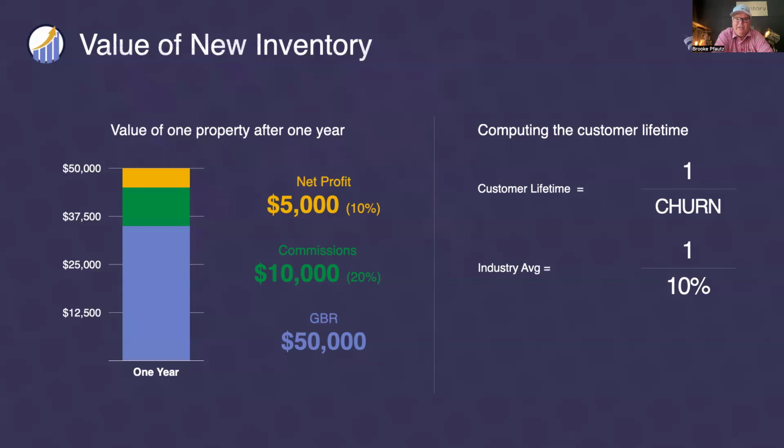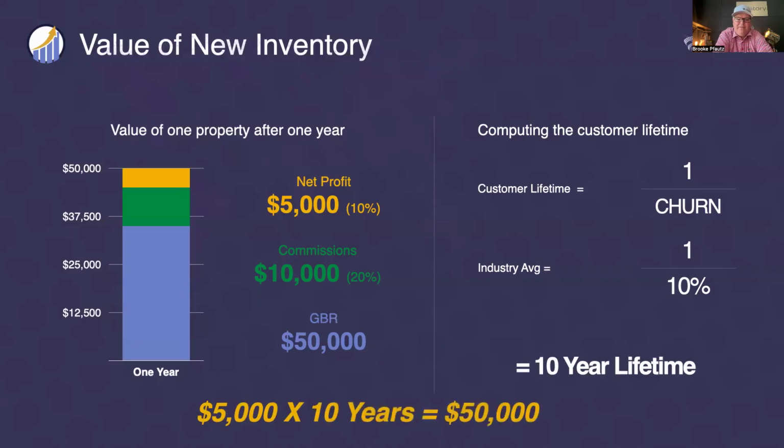Jacoby Olin with C2G Advisors has done more mergers and acquisitions than anybody in this space. He confirms that the number is usually between 8 and 10%. So we'll use 10%. Again, you take 1 divided by 10%, and you get a 10-year lifetime. So you're making $5,000 per year, and you're going to keep that property in your rental program on average 10 years.